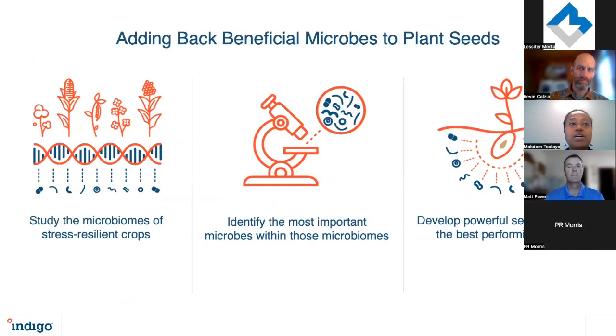So we seek to understand what microorganisms should be present in a healthy plant, and then reintroduce those missing microorganisms into plant environments through our microbial seed treatments. So you can think of our seed treatments as a sort of plant probiotic.